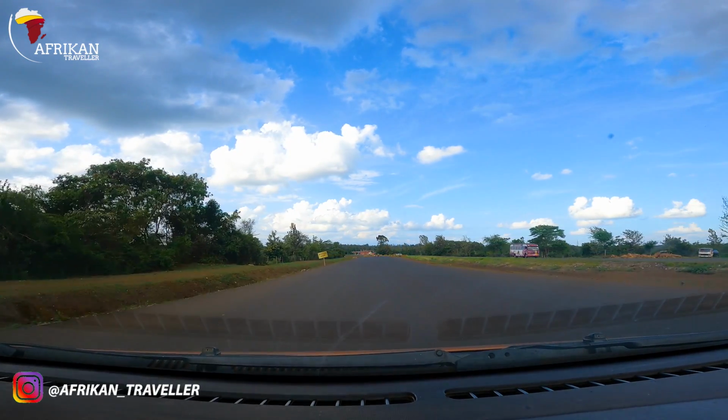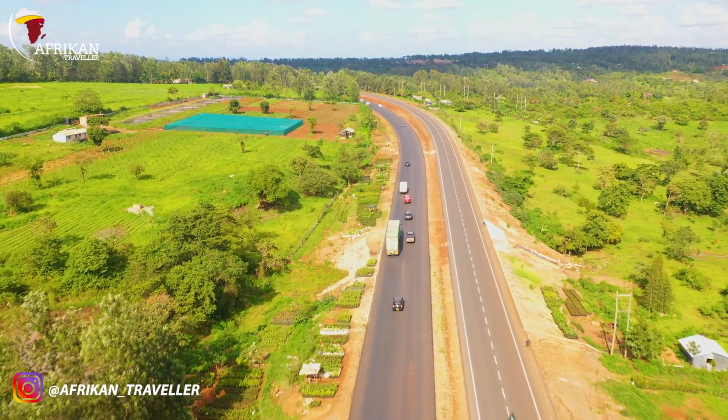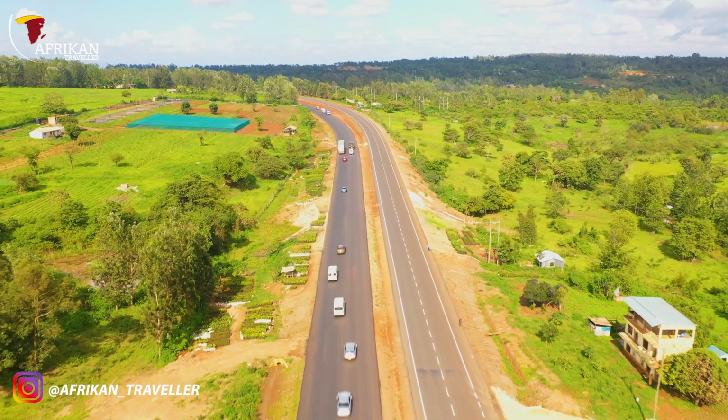This is some of the major projects that former President Uhuru expedited, and others include the Eastern Bypass, which were done at a very fast pace so that people can enjoy the fruits, the earlier the better.